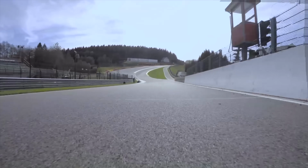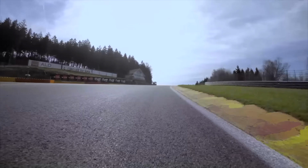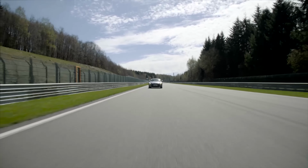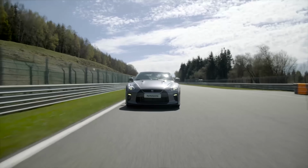That's the dream, isn't it? Almost 600 twin-turbocharged horsepower coursing through an all-wheel drive chassis that seems to bend physics to its will. The Nissan GT-R, like its Skyline-branded predecessors, is a dream car for many people.